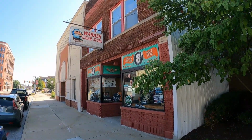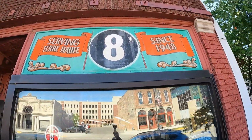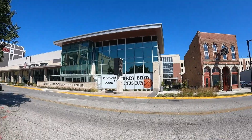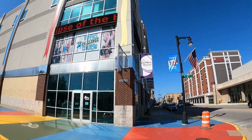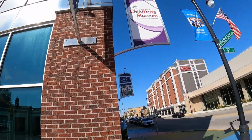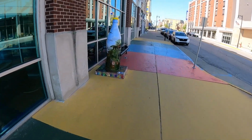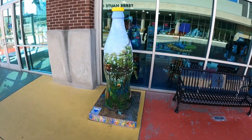The Wabash Cigar Store. And that over there is the Terre Haute Convention Center. Coming soon, the Larry Bird Museum. And for the kiddos, you've got the Terre Haute Children's Museum. Apparently this used to be a Masonic lodge. Huh, interesting. I wonder what they do with all these historical buildings. And here's another one of those Coke bottles. Get a load of this. This one obviously is themed after the Children's Museum.